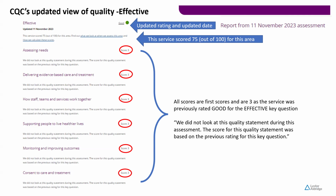This is incredibly useful, I think, for providers, because if you do have previously not as good scores as currently, really providing that information either on your website or to the families that are coming to see you and the individuals to say, this is what our new score was, this is what they rated against, this is the snapshot of what it looked like in this example, November 2023. The previous scores, these other scores are from a previous assessment.